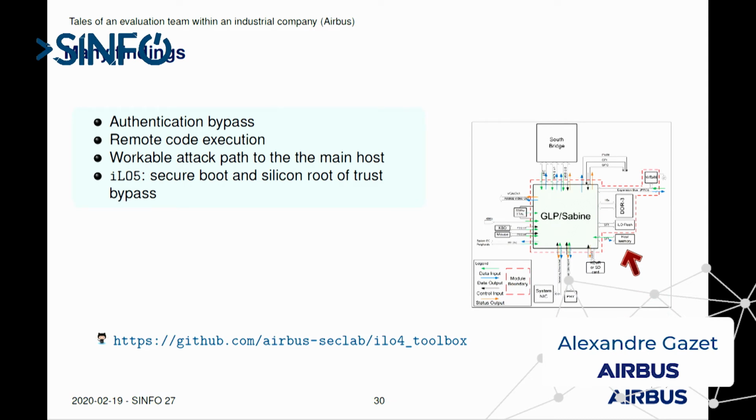We did not stop here. We didn't just want to find a single vulnerability. We wanted to have a full understanding of the systems and the risks associated with their usage. So we continued to dig from there. From there, we had an authentication bypass. We turned it into remote code execution. We were able to execute code on the system.